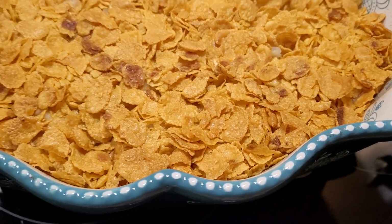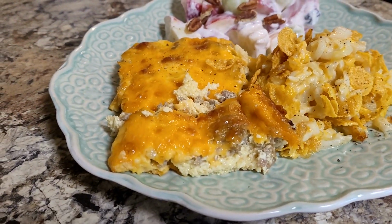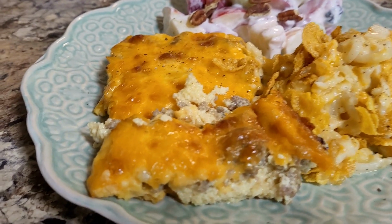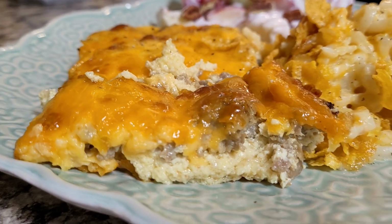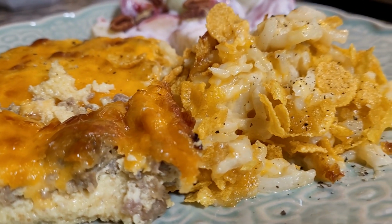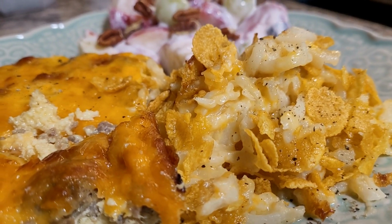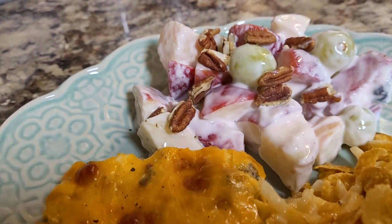And guys, this was totally Christmas in July for us. I can only remember making this one time and it not being Christmas. I made it for my Sunday school class. I made this exact little meal for them one time. This is so yummy and so delicious. We love it. It is such a treat to have it right here in the middle of the summer.